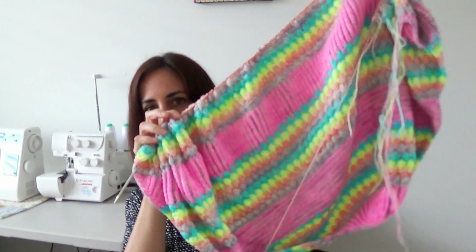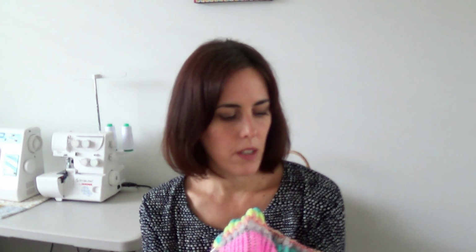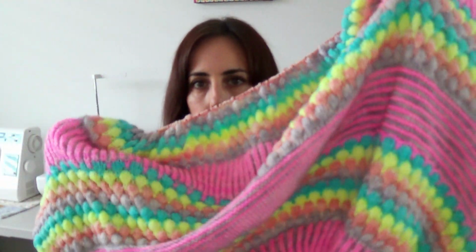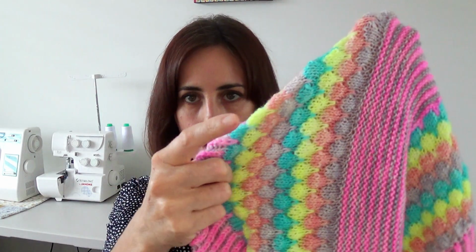This is it here. It's extremely bright and happy and full of summer vibes. I spoke a lot about this last time, so I won't go into it too much, except to say that there is a brioche cast on, there's a bubble section, and then there's garter, and then it repeats itself. And the bubbles themselves are extremely easy to knit, and they're a lot of fun, and yeah, I highly recommend this shawl.